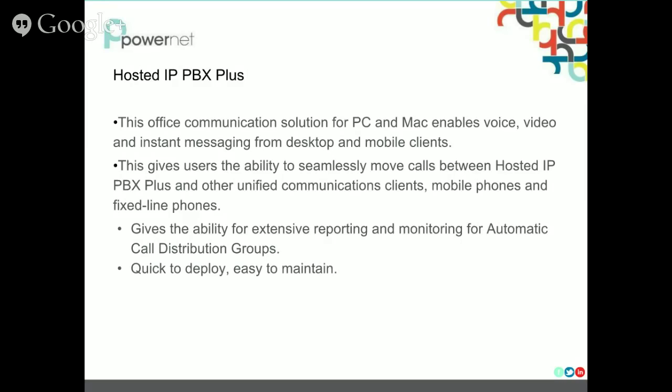A huge benefit of hosted IP PBX Plus is it's very easy to deploy and quick and easy to maintain. If a customer is getting new numbers, we can typically have them up in a couple days. Ported numbers, we have to wait until the port time comes. But new numbers, we can deploy very easily. Like I said, the application can be downloaded from the Google Play or the Apple App Store, and the desktop application can be downloaded via a link that our account management team will send out.